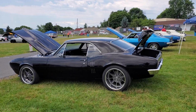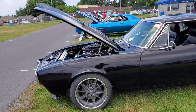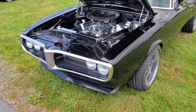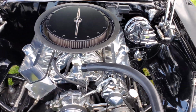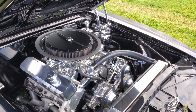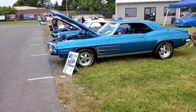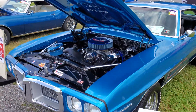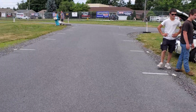Cool. Don't see many of those. They're classy, isn't it? Boy, he's got it duded up under there. Aluminum heads. All dressed killer. Nasty. That is nice. Let's keep on walking. We're covering as much as we can in a short amount of time. I got feature videos coming up.